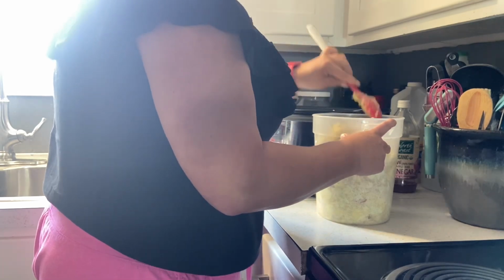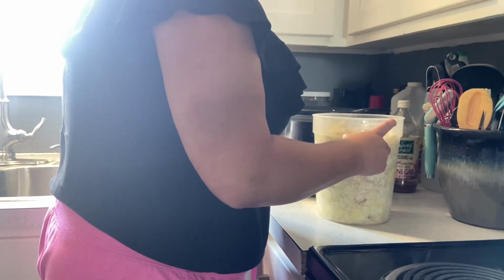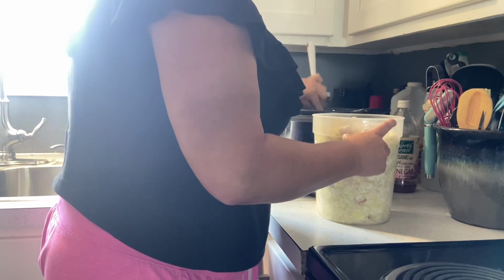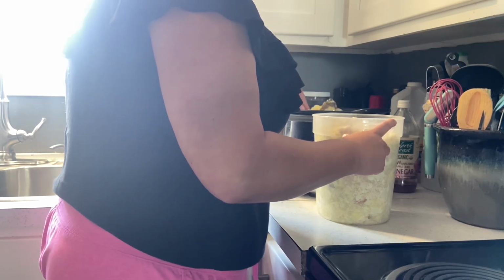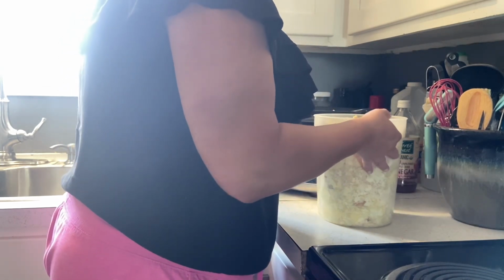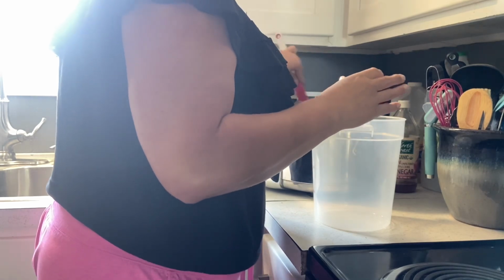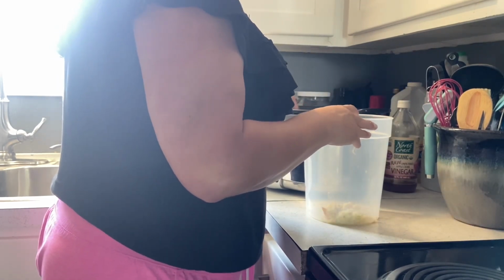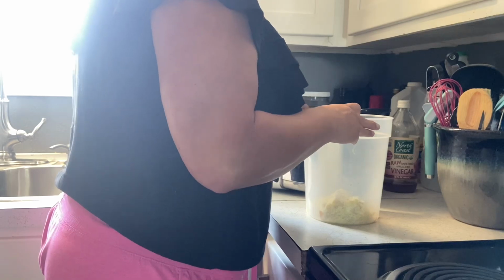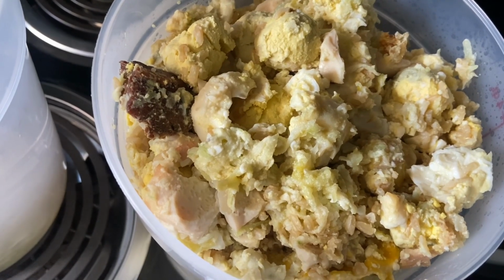So in this batch of dog food, there is about 56 eggs and 1.5 pounds of zucchini and 1 pound of rice that again was cooked in bone broth for those good nutrients. And I did not do any additives this time, and there is no organ meat in this. I try to add organ meat whenever I can, but I don't have any organ meat right now. So I did not add any organ meat. But there you go. That is what it looks like.